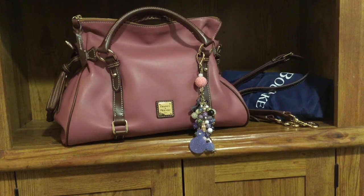The color that's available I think is only a natural, which by the way, right now there are some good sales going on at I Love Dooney on eBay. I would check it out. I ordered a couple of bags myself because the deals are super good. They're over 70% off, so there are a few bags that are coming out at a great price.